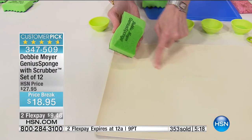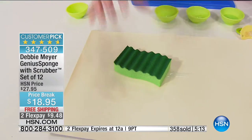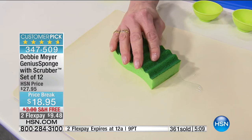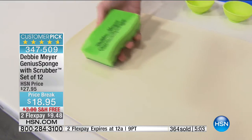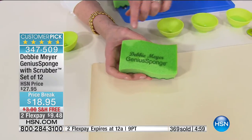In its shape, in its absorbency, and of course its properties to fight against the bacterias and the germs and the yuckiness, it's just a better fighting sponge. We're all fighting the fight. We all want to stay healthier. I want to do the best I can for my family without having to do a lot of extra things. And that means not adding more chemicals to their lives.